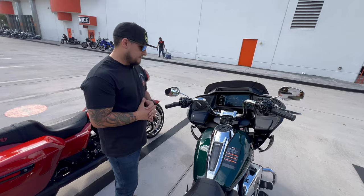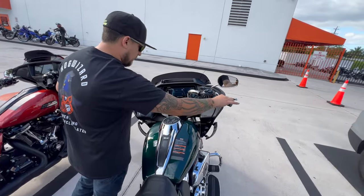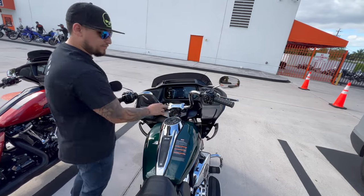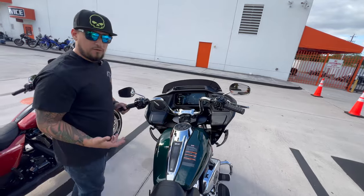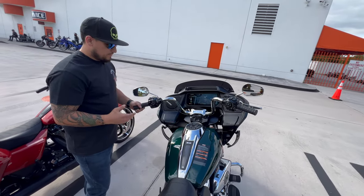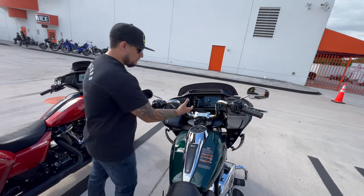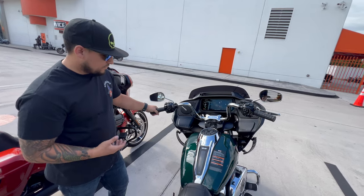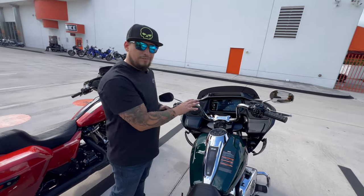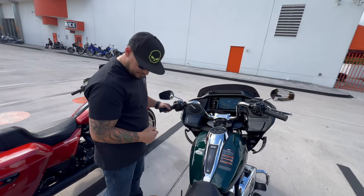I like the new bikes. I like the way of the handlebars. Now the handlebars are easy to adjust. You got four screws. You can loosen them up, move the handlebars back and forth, however you want. In the older style Road Glides, you had to take off the whole cluster to get to the bolts underneath. So this is a lot easier.